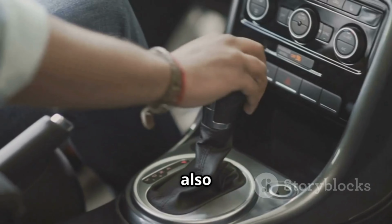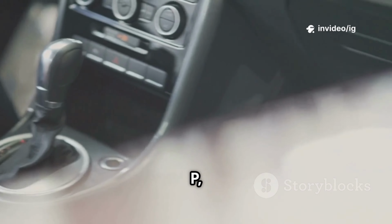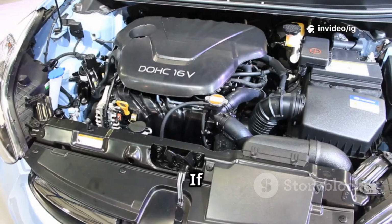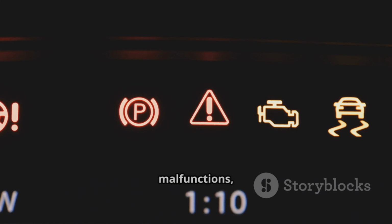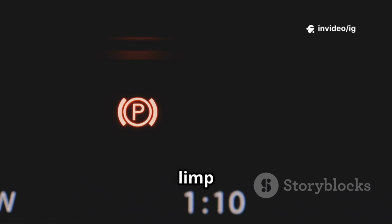The TRS, also called the neutral safety switch, is responsible for detecting the gear position, PRNDL, and sending this information to the PCM. If the signal is incorrect or missing, the PCM may struggle to determine the correct gear. Warning: if this sensor malfunctions, your car may not start, experience shifting problems, or go into limp mode.